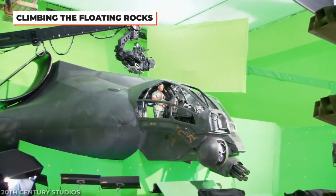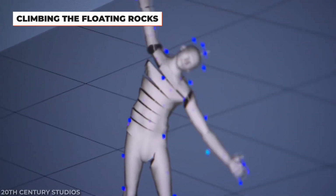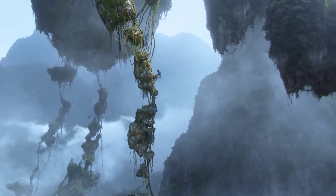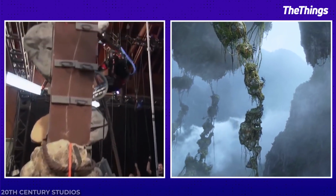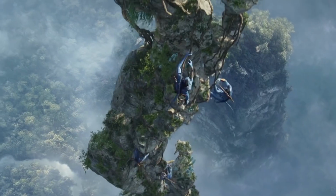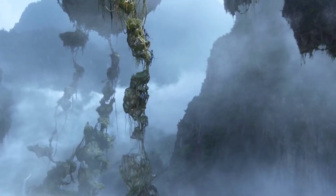Despite all the extensive CGI and motion capture present throughout Avatar, that didn't mean the actors had to perform less stunts. In fact, it was quite the opposite. Whenever we saw the Na'vi climbing up the vines of the ominous floating rocks on Pandora, Cameron had the actors behind the Na'vi climb a similar structure, all in their motion capture gear. The final CGI was added later, but still, that didn't make the climb not dangerous.